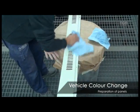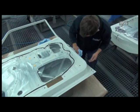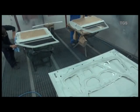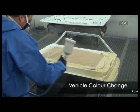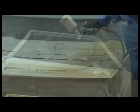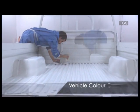As with the main body, all the loose panels are sanded down prior to going into the paint booth. Once in the booth, they are cleaned off to remove any last particles of dust. Panels and loose items are painted in exactly the same way as the main body. The pickup bed is cleaned off and painted in the paint booth.